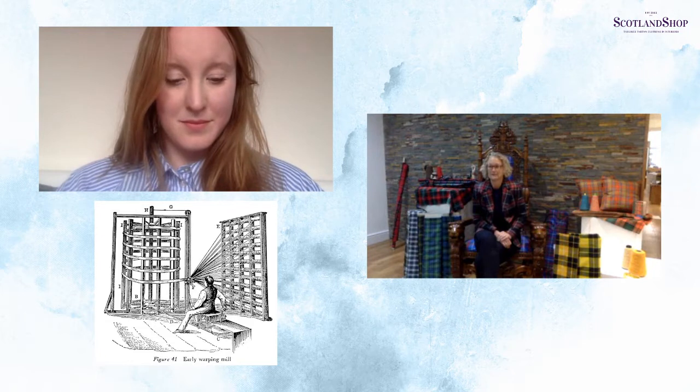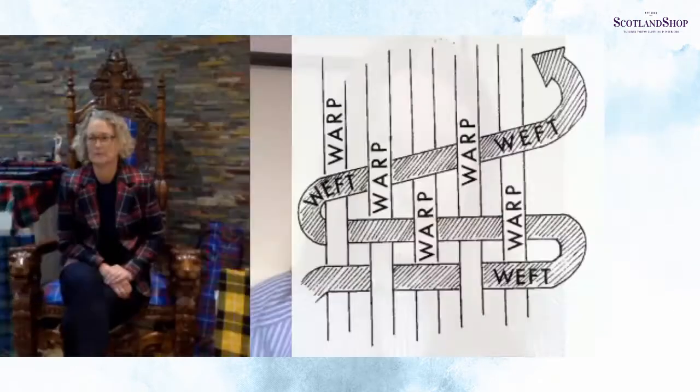And so the very fiddly bit comes next, and the different yarn colours are meticulously placed in order according to the design of the tartan. And the warped, still nice and tense yarns are passed through the loom lengthways, which is unsurprisingly across the warp. Then the shuttle takes the yarn and weaves it across the design. Our tartan's beginning to take shape.